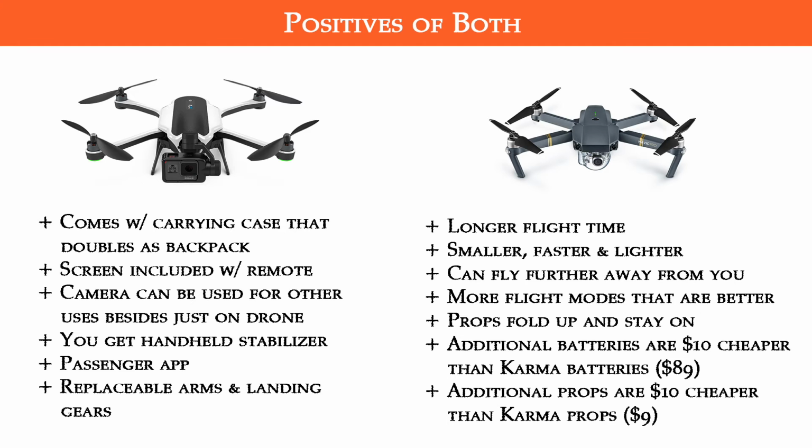And I believe they can even control the camera. I'm not 100% on that, but I believe they can even control the camera while you're flying the drone. Again, DJI has that with some stuff on their nicer drones, but you have to have 2 remotes, and it starts to get expensive on their nicer drones.